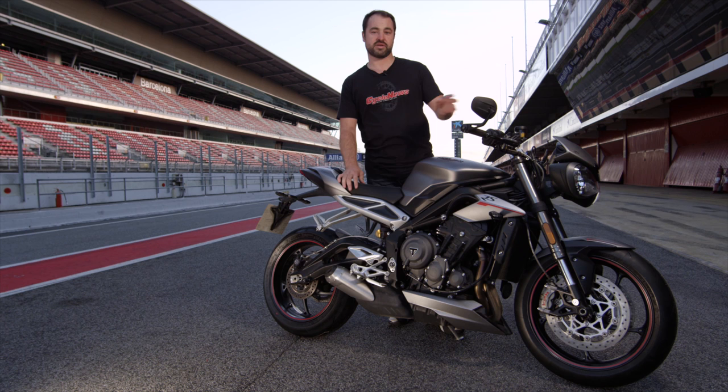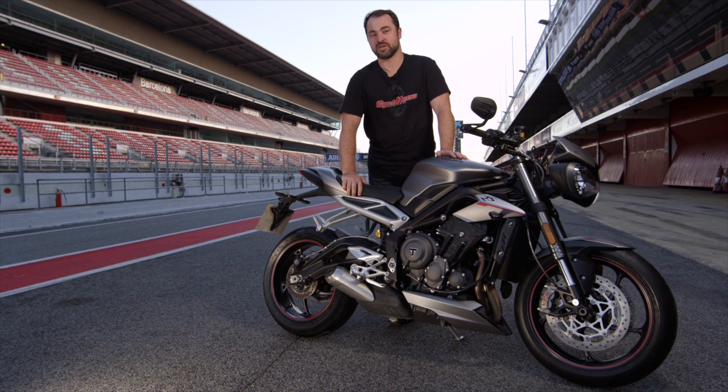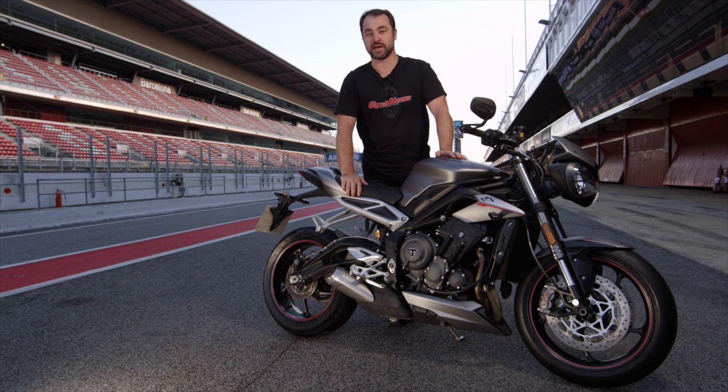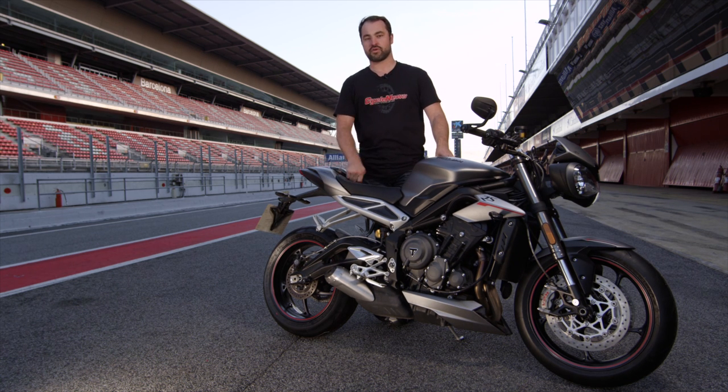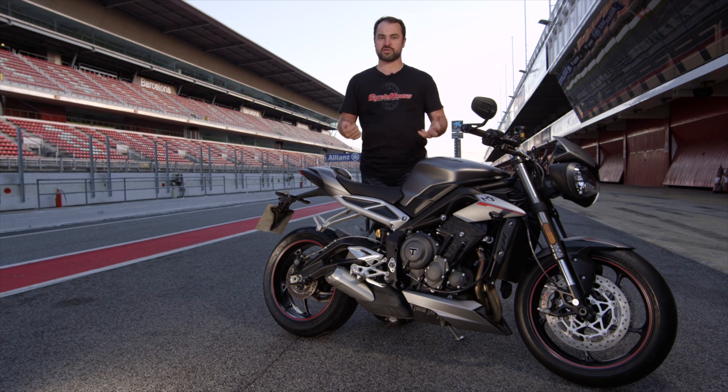I mean, this thing will pretty much spin above 4 grand most of the time. Unless you're really going around a car park, you won't find yourself going below 4,000. So there's more torque everywhere. There's more grunt. It pulls really surprisingly hard.